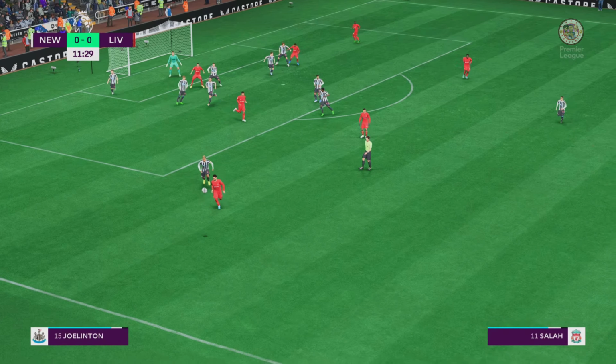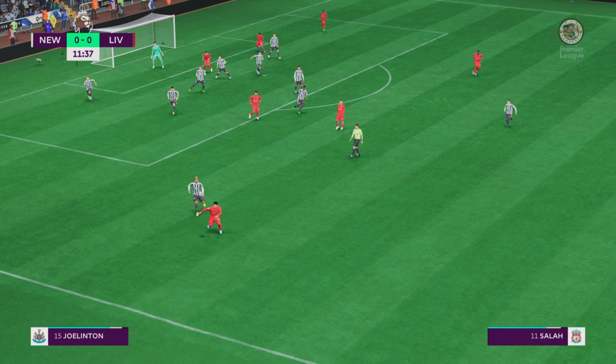Well, he had a decent reading of that ball in. Alexander-Arnold. Terrific block. My goodness, that save. Fully stretched he was. One for his own highlights reel. Trying to pick out a teammate. Making sure nothing untoward happened.